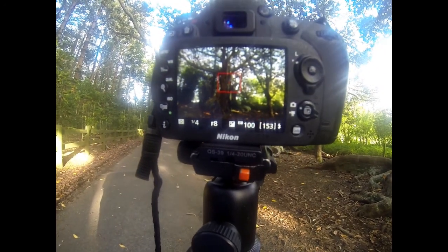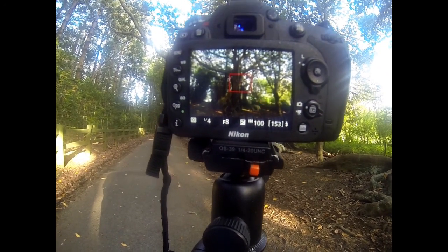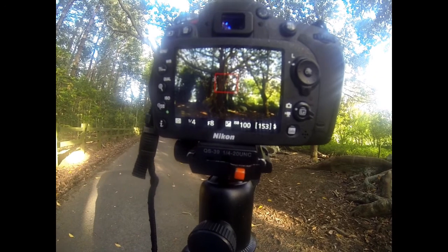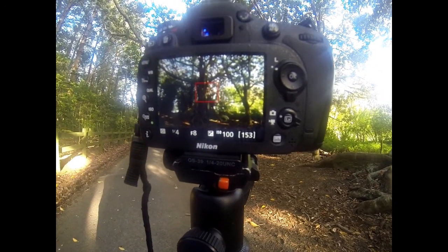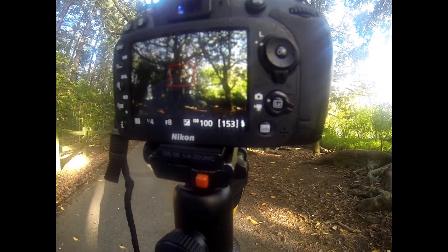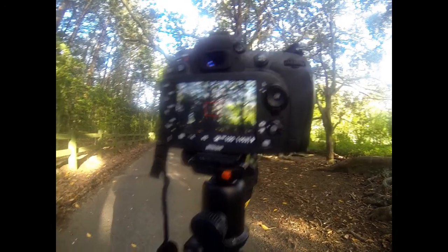So my settings, I'm currently on f8 at 1/4 of a second on 100 ISO. 100 ISO is the lowest this camera will go. But we're just starting to get some beautiful light just peeking through now as the sun's getting higher. So I'm going to fire a few more shots.